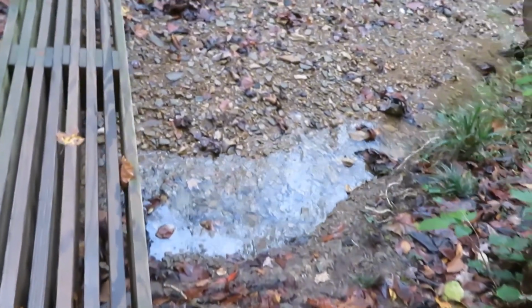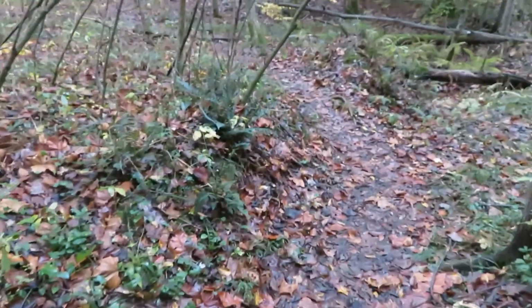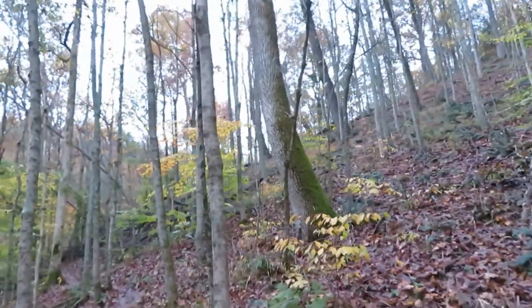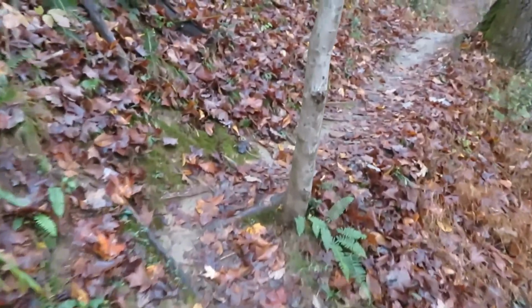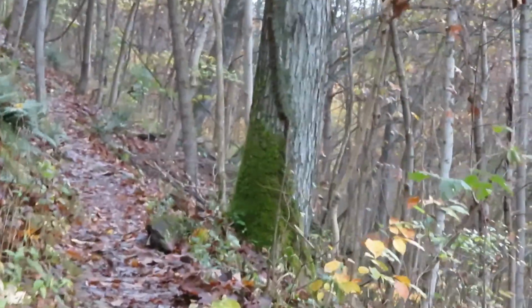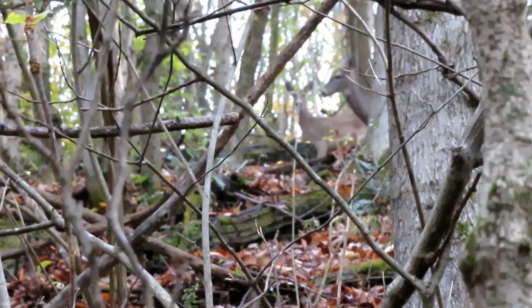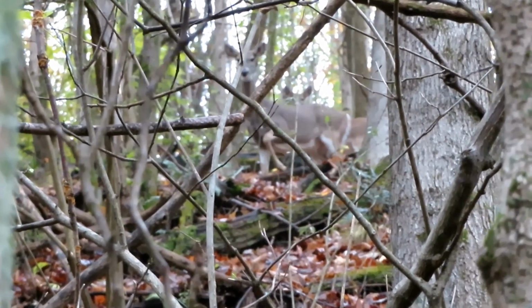A little bit of water here. This trail gives you a pretty good workout. I'm headed up to the top of this hill. See some deer up there. Hopefully I can catch up with them before they run off, but probably not. There they are, way up at the top. And I'm not going up there.